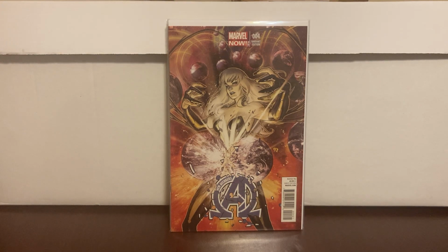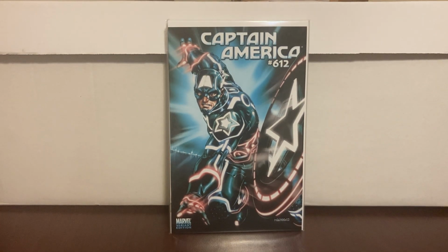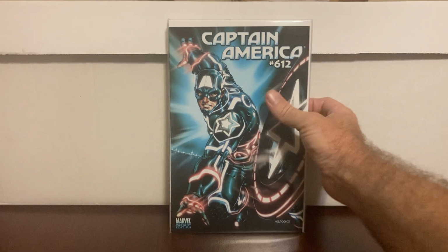And I also got a Captain America 612, the Tron variant. This is the first appearance of Red Skull's daughter going by Red Skull. I know, it's the first time Red Skull's daughter is referred to as the new Red Skull. Yeah, it was $20. It's a Tron variant. A lot of the Tron variants can be a little costly, but they're pretty cool, actually. I kind of like them. This was the Captain America one I've always kept my eye on, and I just decided to do it. $20, why not?